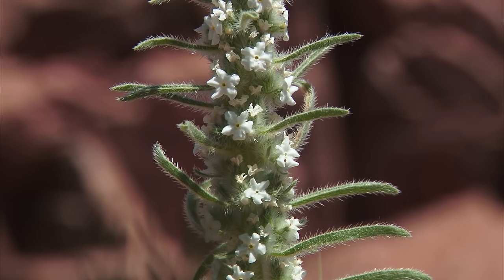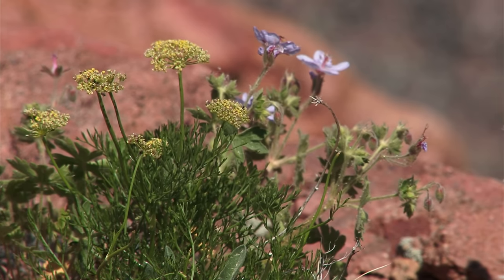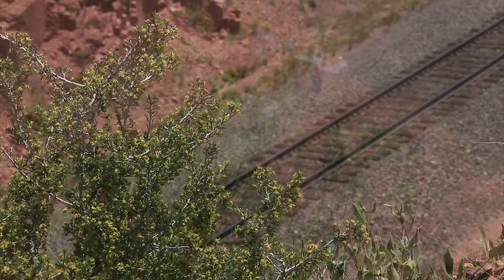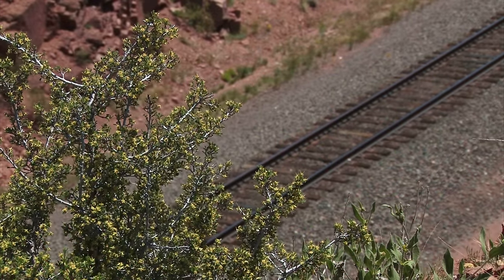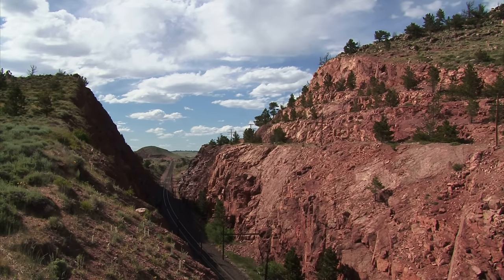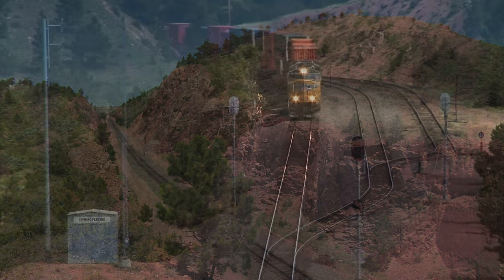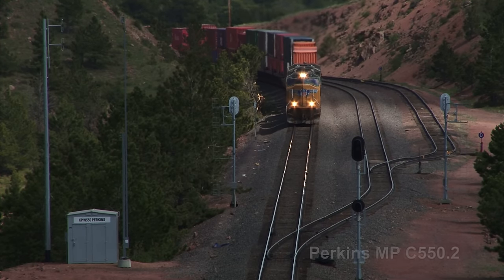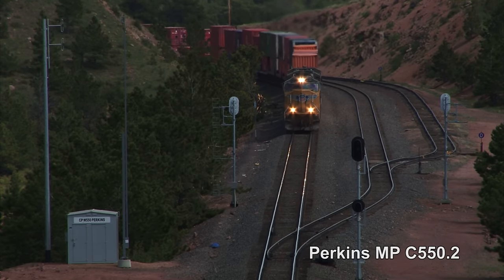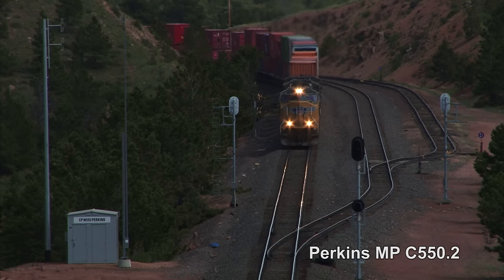Though 9.5 miles longer than the old route over Sherman Hill, the number 3 track is the most scenic. To maintain a maximum grade of less than 1% on the east side, huge cuts and fills were made, exposing the pink earth and rock beneath the surface. One such cut is located near Perkins, a 6,476-foot siding. We are at the west end, near milepost C550.2. UP 4629 West leads a stack train into the cut as the afternoon clouds try to blot out the sun.